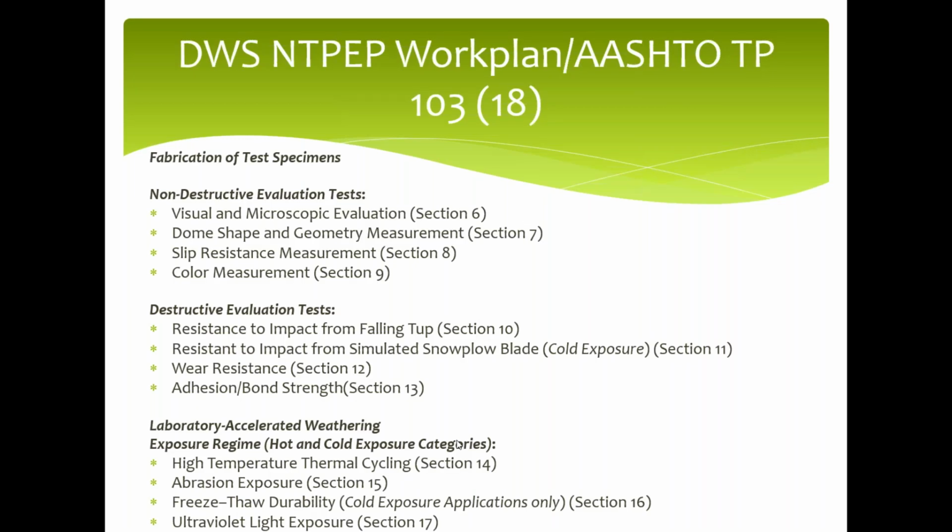So now that you understand the kind of products that we'll be testing and how they're installed, the work plan itself consists of fabricating the test specimens. Then it exposes those test specimens to a series of non-destructive and destructive testing methods. The sample then goes through an accelerated weathering exposure, and the non-destructive and destructive tests are reconducted to see what kind of degradation has occurred to the product after it has gone through the accelerated weathering.